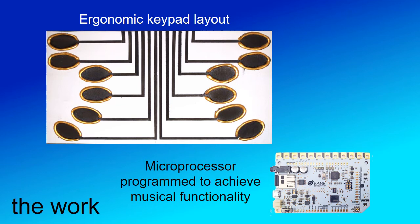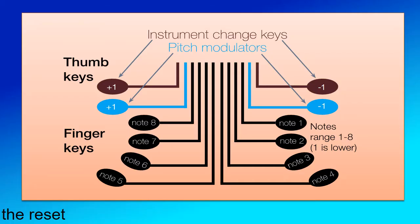The 4 fingers of each hand play the octave scale, while the thumbs are used to scroll through the different instrument settings and to change the pitch of all the notes up or down. I'd like to share with you now a sample of what Synth-etic can do. Please enjoy.